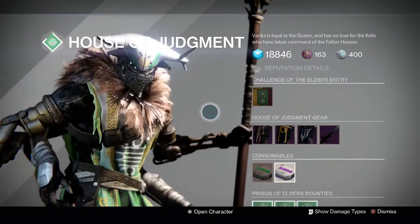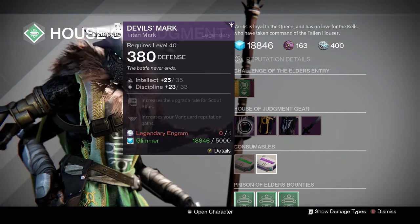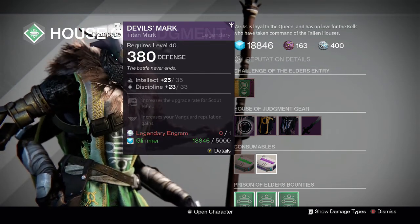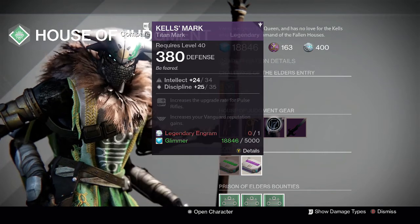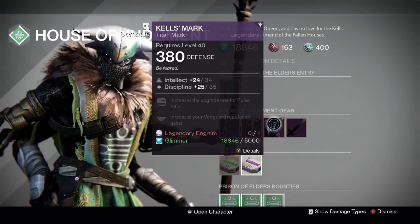For the Titans, Variks has quite the offering this week. We've got Devil's Mark at 58 with 2 points down on discipline, scout rifle upgrade and Vanguard champ. For the Kell's Mark, it's a 59 roll, 1 point down on intellect this time, perfect roll on discipline, pulse rifle upgrade and Vanguard champ.